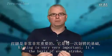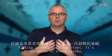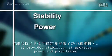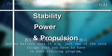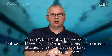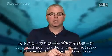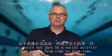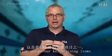Kicking is very, very important. It's the basis of every stroke. It provides stability. It provides power and propulsion. And we believe that it's just one of the core things that you have to have in your training program. It should not just be a social activity that you do from time to time. It's one of our key training items.